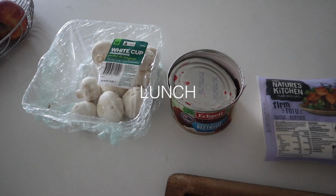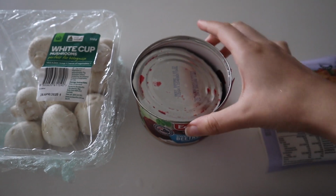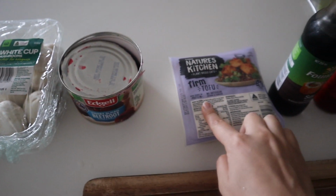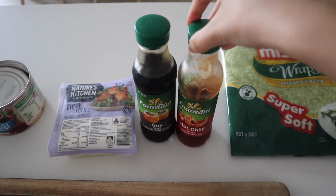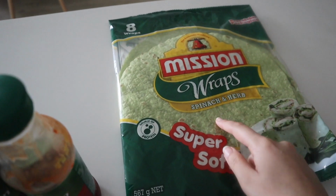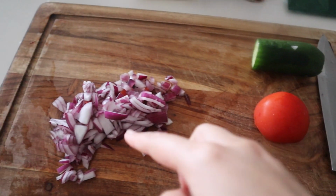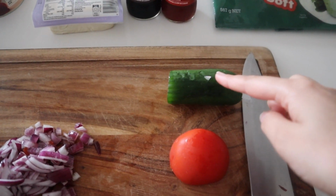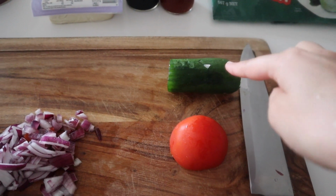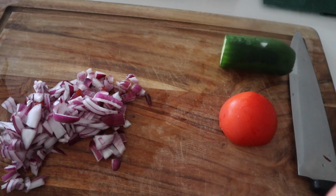Alrighty, so what we're going to need for this tofu wrap is some mushrooms. I've got some beetroot here, some tofu, soy sauce, hot chili sauce, some mission wraps. This is spinach and herb, and I'm just going to chop up some onion. This is one small onion chopped up, and this is just for when we finish making it. So the cucumber and the tomato. Actually, I'm going to cut up the tomato so I can put that into the pan as well.